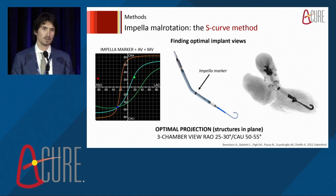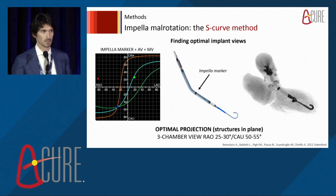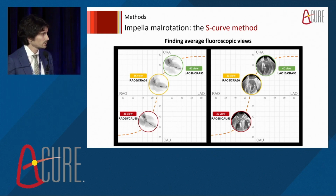The clinical meaning of this is that you implant the device in this projection, meaning a right anterior oblique and caudal view, and you observe in this view the Impella radiopaque ring as a segment and not as a circle. Probably the device is correctly positioned within the left ventricle. But we can establish also other matches between the fluoroscopic views and the echocardiographic views.